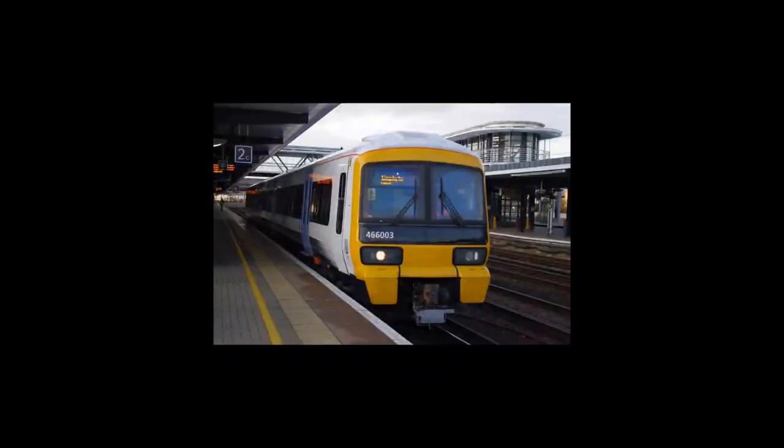Number 5, the Class 466 on Waterline. This is an EMU train that runs on Southeastern. This train will suit Waterline due to the top speed of 75 miles per hour, has 2 coaches, and mainly does commuter routes.